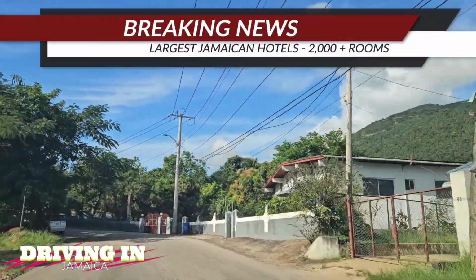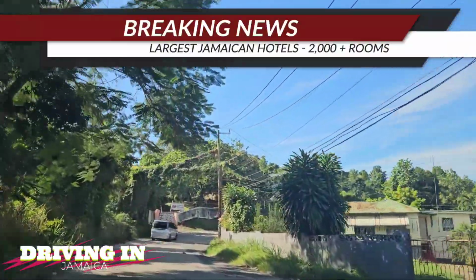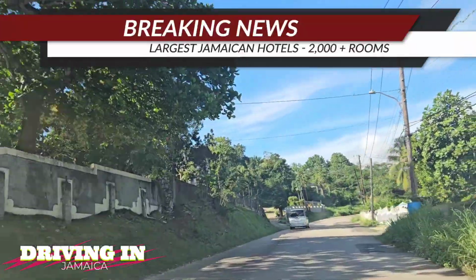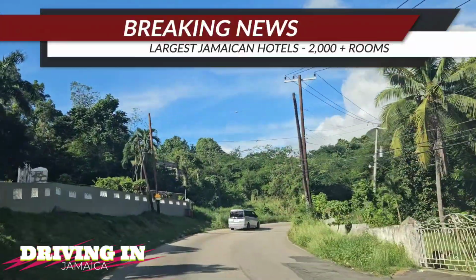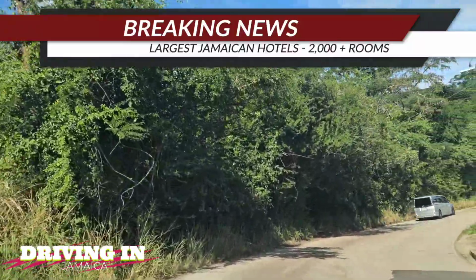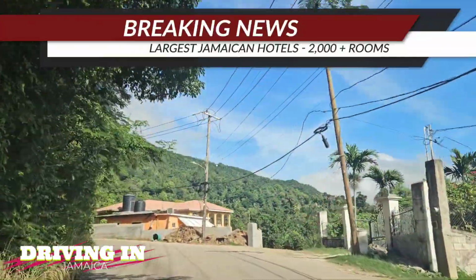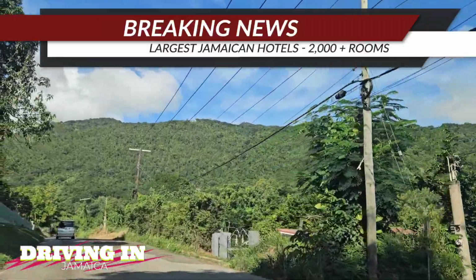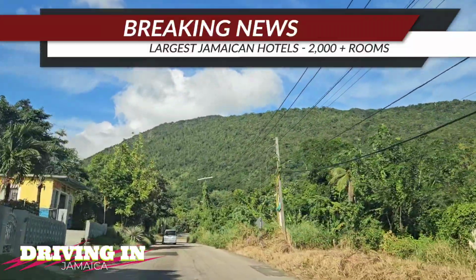Now, the largest hotel in Jamaica today is the Bahia in Runaway Bay, 1,350 rooms. But a lot of the major hotel chains in Jamaica plan to add more rooms. So we're going to talk about the hotels that have or will have over 2,000 rooms when their expansion projects are finished.